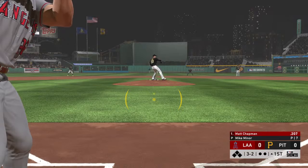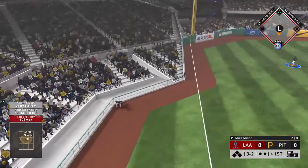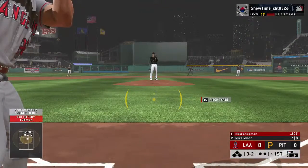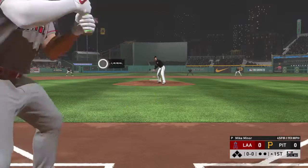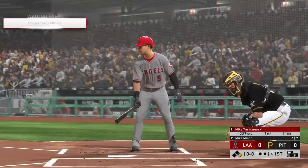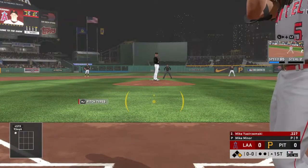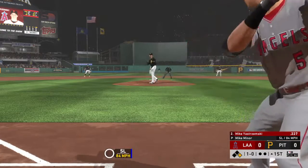Now the payoff pitch home. Hit hard, but this will be a foul ball. And he lays off. Ball 4, and the leadoff man is on to begin the ball game. Settling in now, Mike Yastrzemski. First chance for him here with a man on following the leadoff walk.